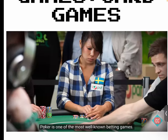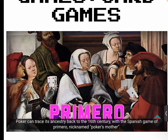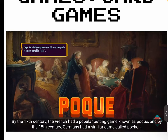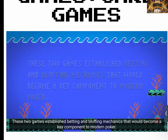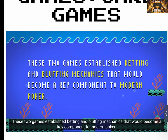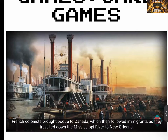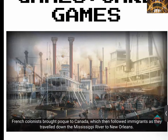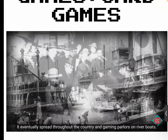Poker can trace its ancestry back to the 16th century with the Spanish game of Primero, nicknamed Poker's Mother. By the 17th century, the French had a popular betting game known as Pogue, and by the 18th century, Germans had a similar game called Hocken. These two games established betting and bluffing mechanics that would become a key component to modern poker. French colonists brought Pogue to Canada, which then followed immigrants as they traveled down the Mississippi River to New Orleans. It eventually spread throughout the country in gaming parlors on riverboats.